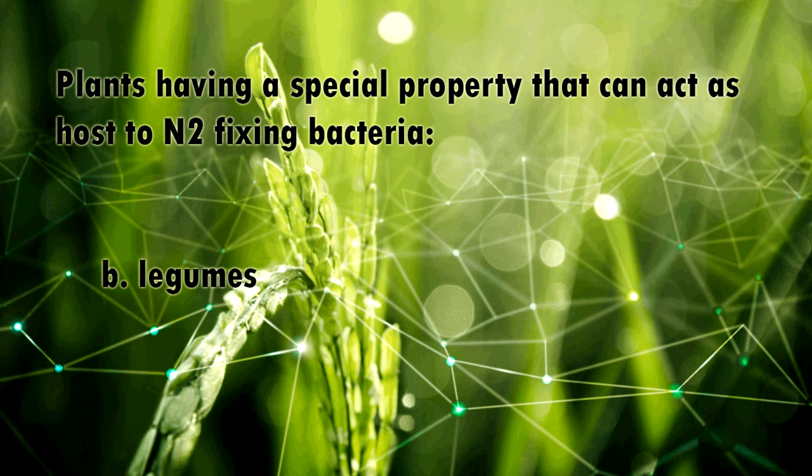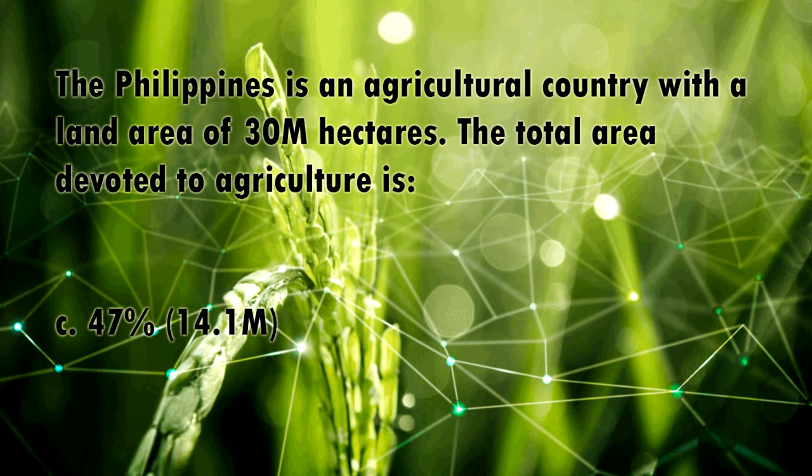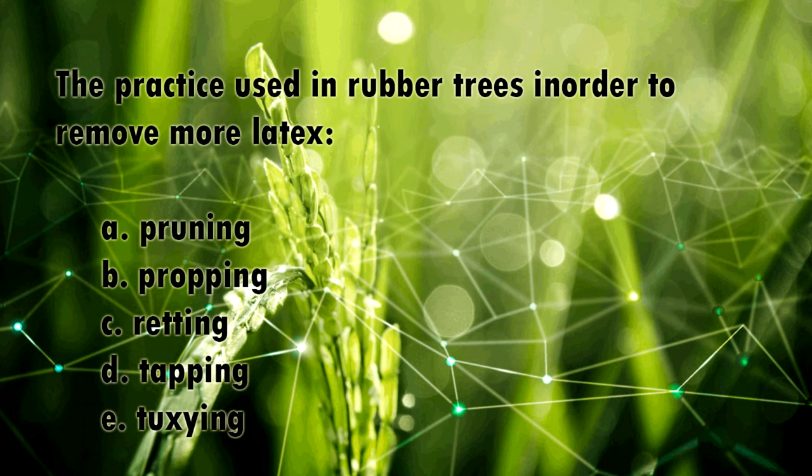Answer is B, legumes. The Philippines is an agricultural country with a land area of 30 million hectares. The total area devoted to agriculture is A, 35%, 10.5 million, B, 40%, 12 million, C, 47%, 14.1 million, D, 50%, 15 million, E, none of the above. Answer is C, 47%, 14.1 million. The practice used in rubber trees in order to remove more latex: A, pruning, B, propping, C, redding, D, tapping, E, tuxeying.